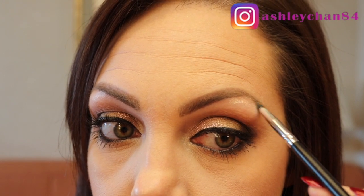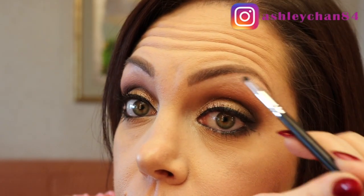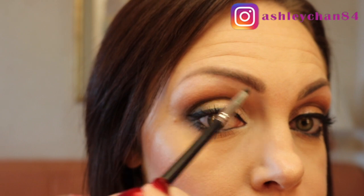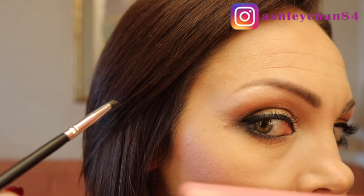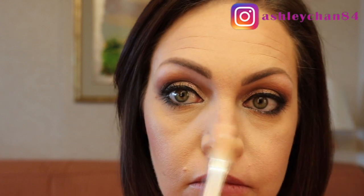When I was doing my eyeliner, I realized that I didn't actually do anything underneath my eyebrow. So I'm going to use the Artist Couture Diamond Glow Powder in Illuminati. And I think I'm gonna go in right above my temples with the Artist Couture as well.